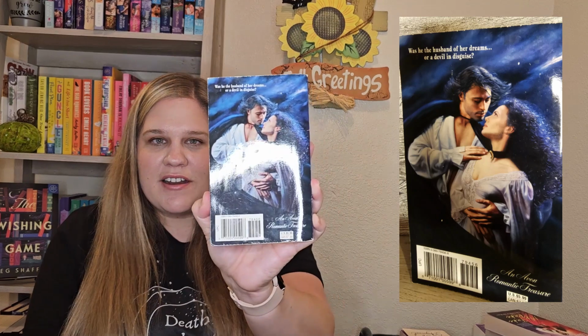Another one that I picked up by Stephanie Laurens is Devil's Bride. This one does not have a step back, but look at the back cover, just gorgeous. This one is a marriage of convenience because I believe they're caught in a compromising position, and I think it's a class difference too. Again, it's all part of the Sinster family.